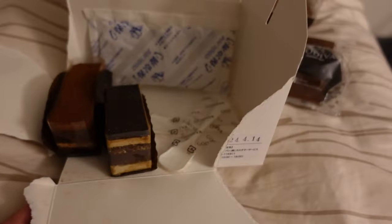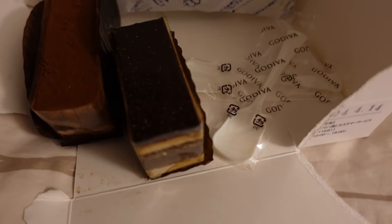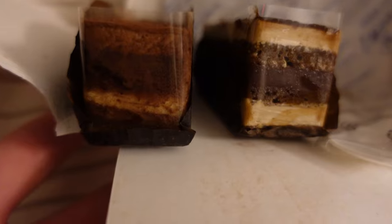I also got some cookies, so there's chocolate, there's milk. One of these is a tiramisu, I believe, because I just looked it up. And the other one is called the opera. And yeah, let's give it a try.